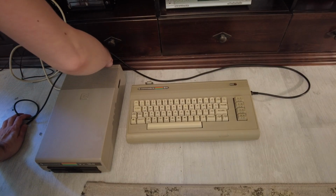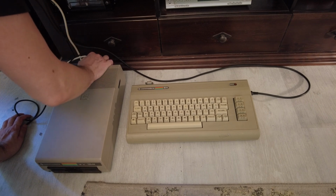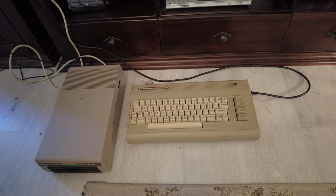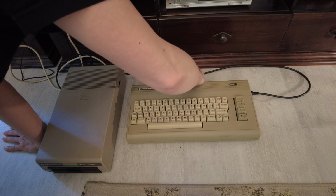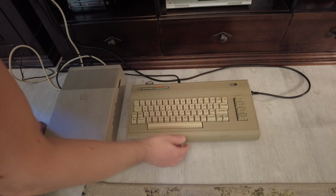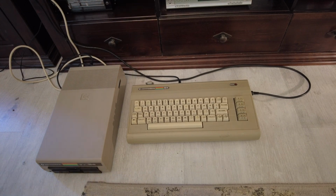The serial data cable. This stuff is always a bit fiddly. Where does it go again? Even though you've probably done it many, many times. Especially early in the morning while I'm setting this up, my brain often doesn't work properly.